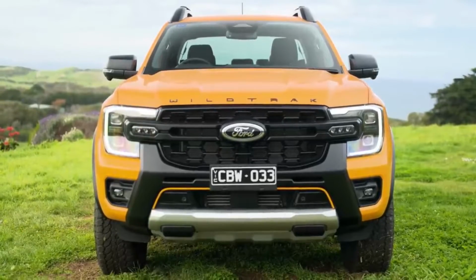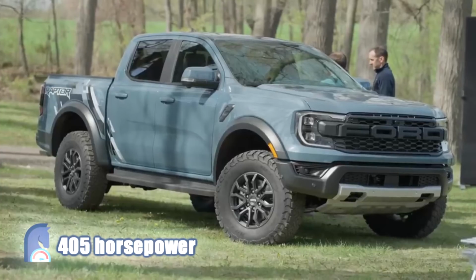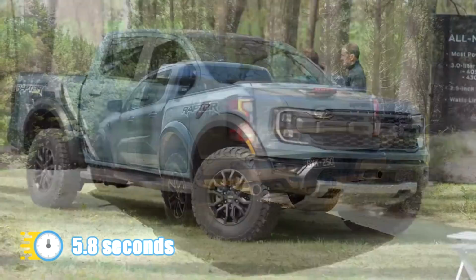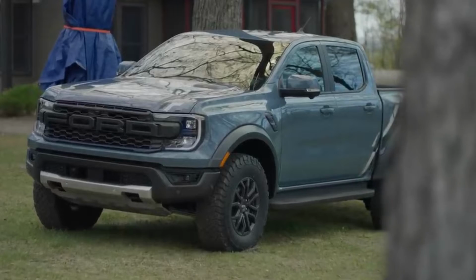Then there's the Ranger Raptor, which for 2024 gets an even beefier twin-turbo 3-liter V6 that pumps out 405 horsepower and 430 pound-feet of torque, capable of doing 0 to 60 in 5.8 seconds. Every engine in the Ranger lineup sticks with the same reliable 10-speed automatic transmission.